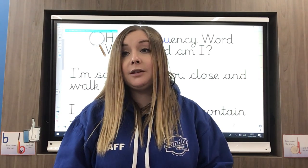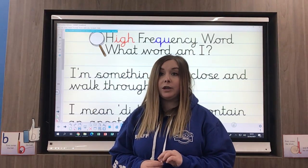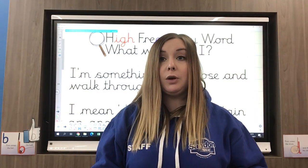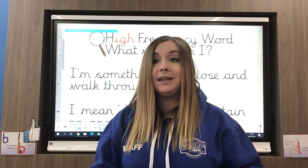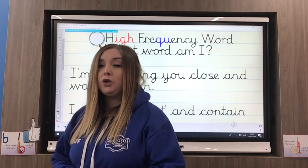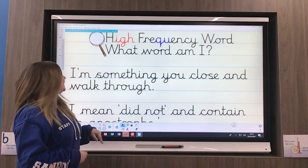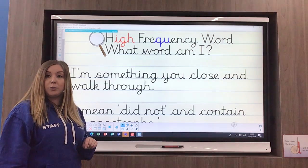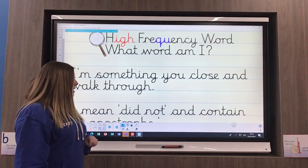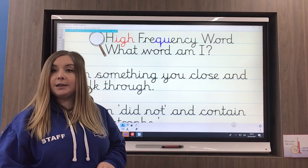And because it's a comprehension that we do on a Monday and a Tuesday, we're going to start by looking at our high frequency words. So yesterday I introduced 6 new high frequency words to you, and they all began with the letter D. And today I've written some clues about each word, and we've got to figure out what word am I. So it says, I'm something you close and something you walk through. So thinking about those 6 words, what's something that you close and something that you walk through?